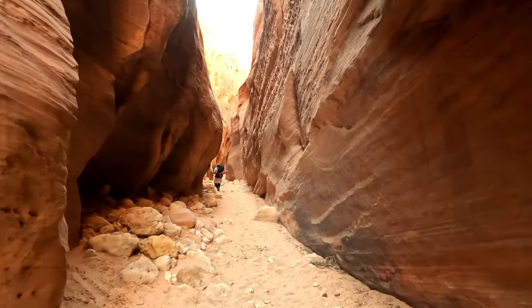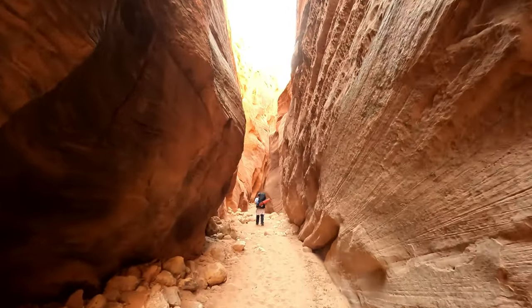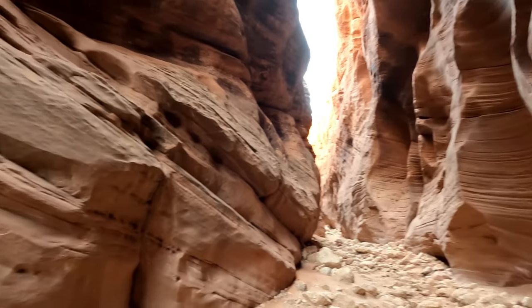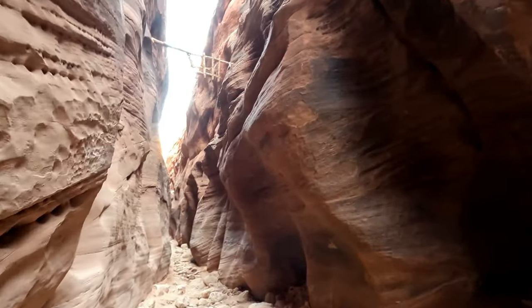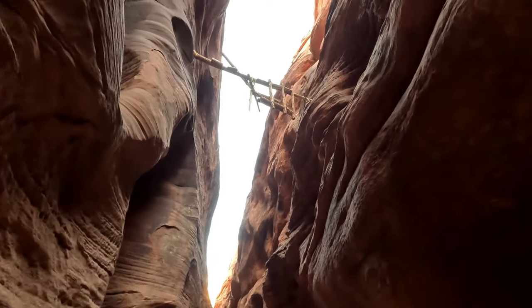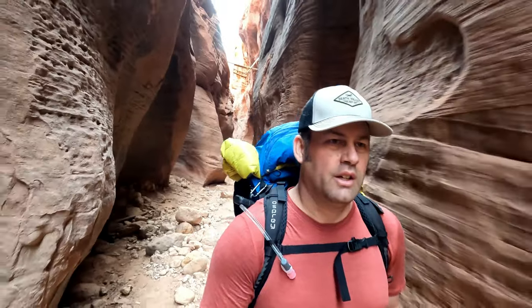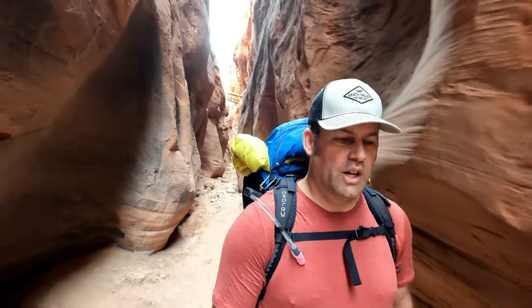Here we are entering the first section of narrows here in Buckskin Gulch. Check this out, one of the old ladders was washed down canyon and got caught on the walls right there. So we just left the confluence behind of Wire Pass and Buckskin Gulch. That was 1.7 miles. And now as we begin hiking through Buckskin Gulch, we're gonna do 11.5 miles.